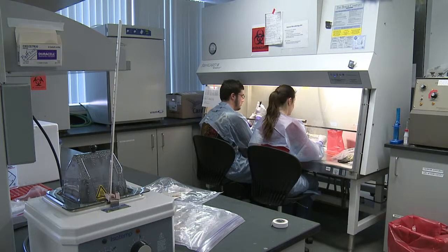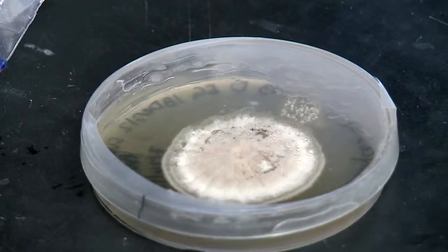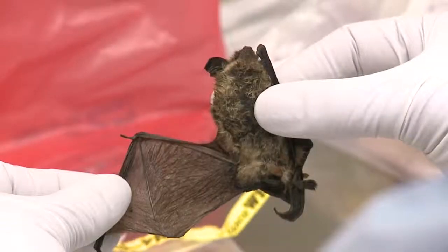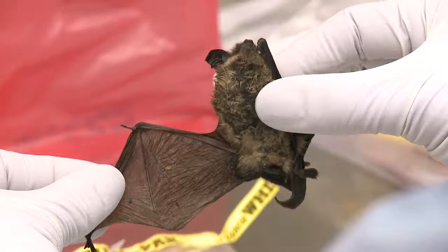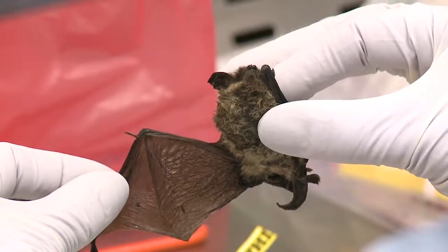Here in the Center for Microbial Genetics and Genomics, researchers find many non-pathogenic fungi on bats, making scientists question what makes the white nose fungus, called PD for short, so lethal. We only have a handful of instances where fungi cause devastation at this level.